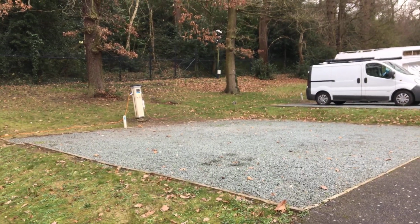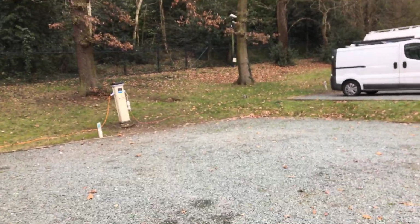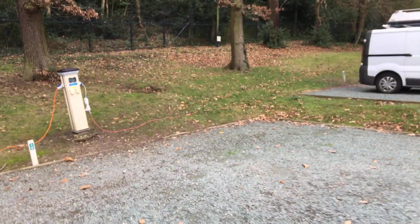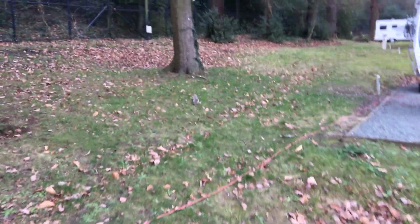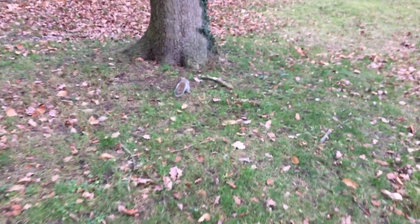Okay, and then you've got a lot of wildlife running around. I don't know if you can see, we've got some squirrels sitting there. There we go, see if we can get in a bit closer before he sees me. There he is, up the tree. Hello Mr. Squirrel, very tame as you can see.